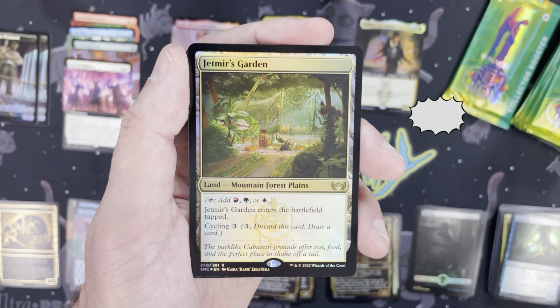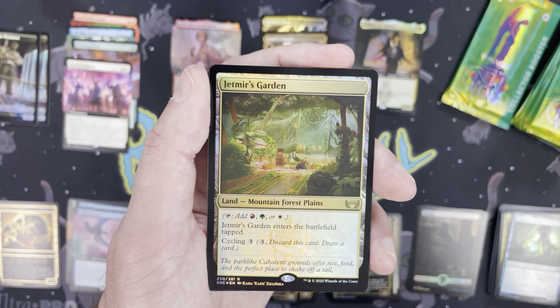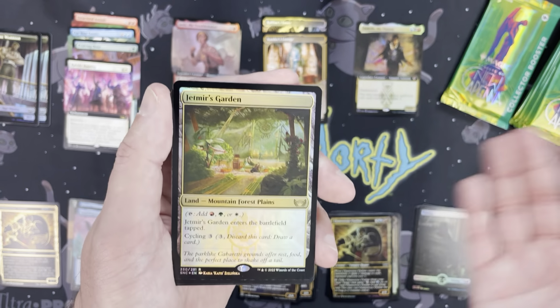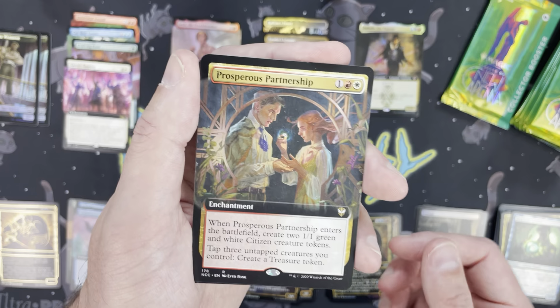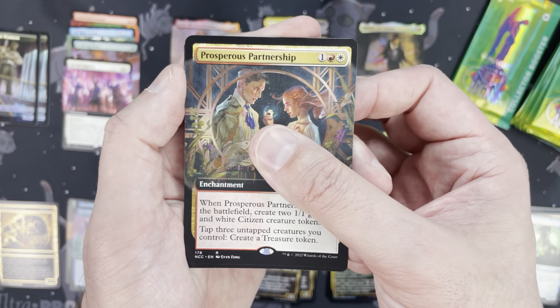We hit our third Tri-Land of this box, and we are not even halfway through the box yet. That's outstanding. So we've got a Jetmir's Garden, which is the regular pack foil version. Again, this is why I open these, right? If we hit something else really spicy, I'm happy about it, but just accumulating Tri-Lands, I'm here for all of it. Prosperous Partnership as our Commander slot card.